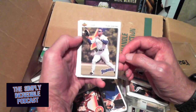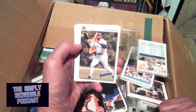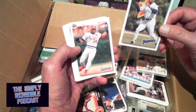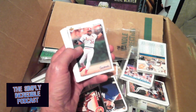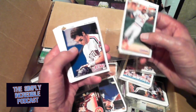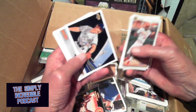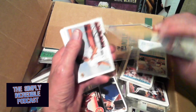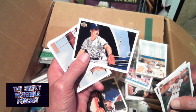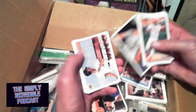Tony Gwynn, one of my favorite players of all time. Going to try to find me a good, highly graded rookie card of his. May he rest in peace. A legend. We'll see. I hope there's some inserts in here. Is that Dave Stieb? Yep, Dave Stieb for the team set cards. Again, I like these because of the paintings that they made on the team set cards.